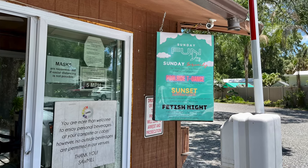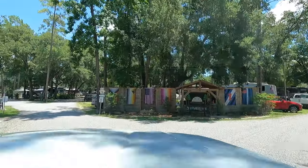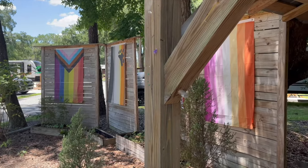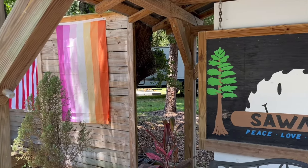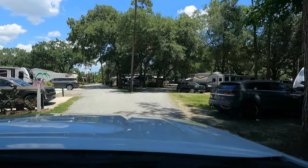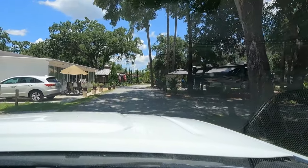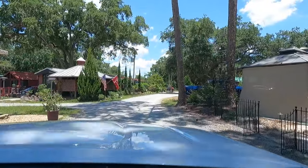Next, we collect our keys at security and drive around to find our air-conditioned cabin. We immediately see a handful of LGBT flags welcoming us to Sawmill. We can definitely confirm it's an inclusive environment at Sawmill with all ages, races, body types, you name it, it's here. As we continue on Banana Drive, our first impressions are that it's a gorgeous property and much larger than we expected.